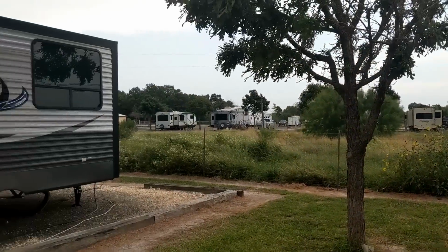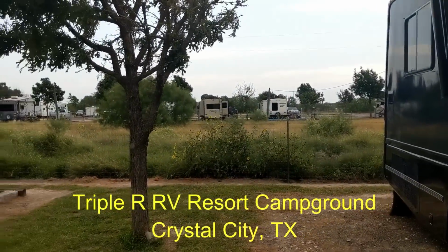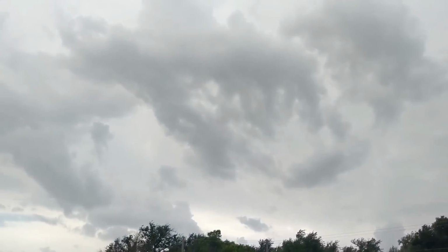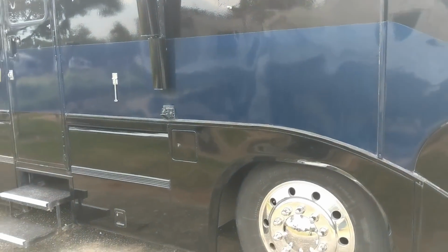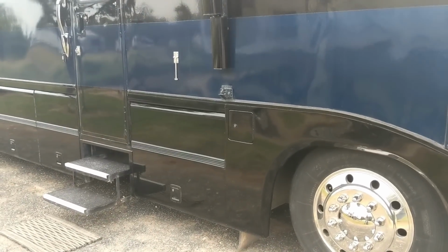So we're back at this nice campground. This is Triple R RV Park, and it's in Crystal, Texas. And we're getting ready for probably a rainstorm, which would be good because that'll help rinse some more of the stuff off the motorhome. I'll tell you what, when you run these things for 10 years, you start finding out there's a lot of things that have to be done.